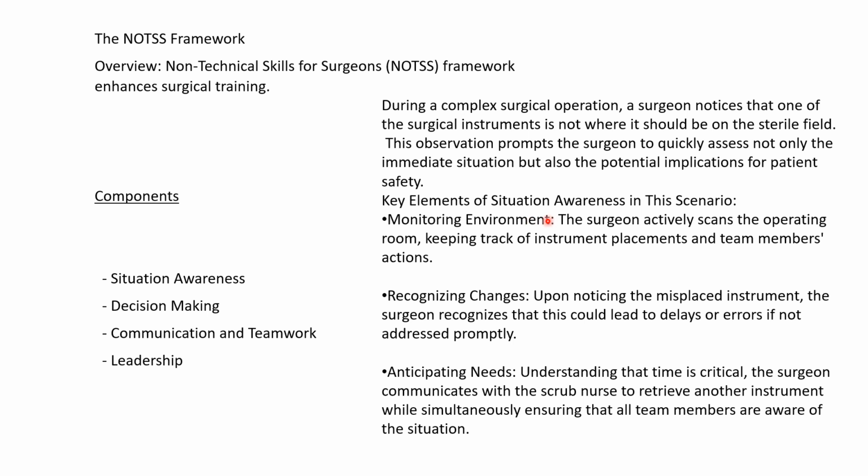Monitoring the equipment. That is situational awareness. Number two, recognizing changes. Upon noticing, he decides he is going to look further. He is going to question further. And anticipating needs. He needs to communicate with the team. He needs the support staff also to help him find out exactly where the instrument is. This is just an example. It may appear very fairy tale, but this is what happens in healthcare. More so in high intensity zones like your accident and emergency, ICU, and your operation theatre. These situations will be happening probably every 3 minutes.